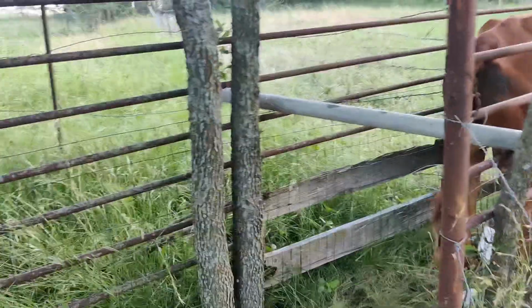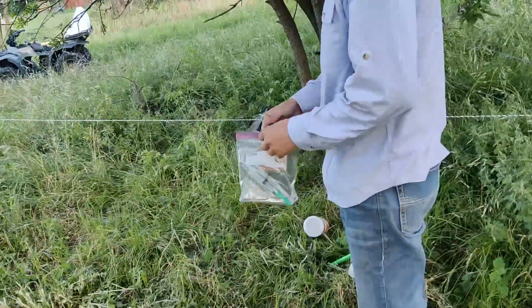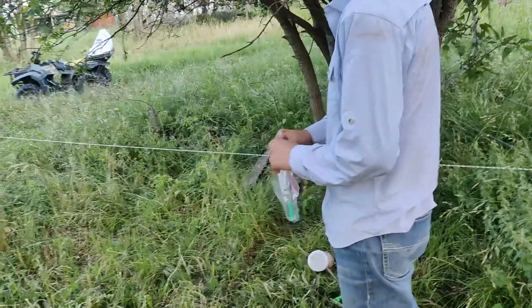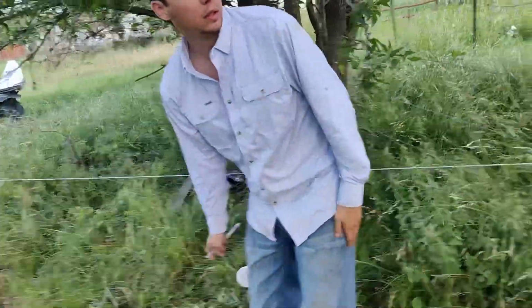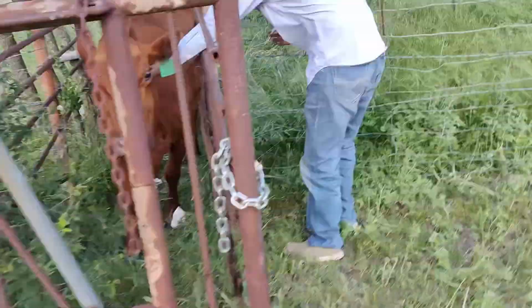And then we'll give her a shot. And you said it was the... It's the smaller one. And the larger one's the lutalyse. And this is given IM. I'm going to go walk around here so I can give it to her neck.